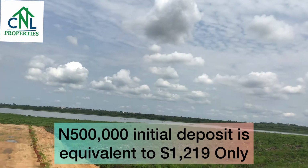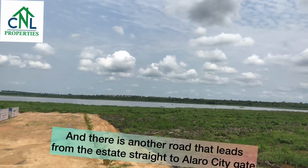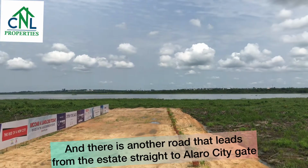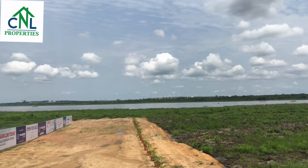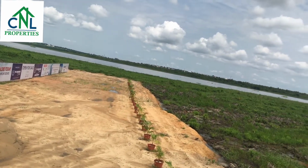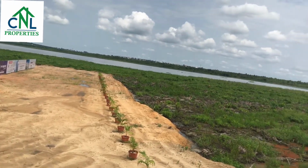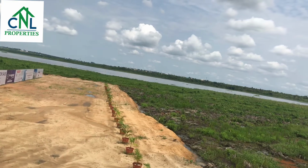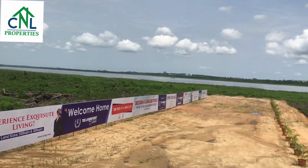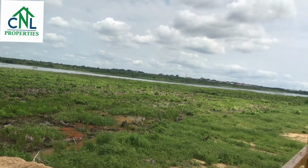It is just less than 2 minutes drive from the Lekki-Epe expressway, which is still being reconstructed right from Eleko down here. And the truth is, by the time the Eleko to Epe access road is completed, the value of properties will multiply. Properties are not even much again, and investors are now owning properties here with minimum deposit.